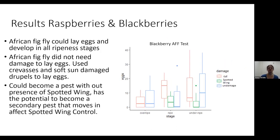However, when we look at our results from raspberries and blackberries, we see a very different thing. So on this graph, we just are looking at blackberries, but raspberries was very similar in that we see right away the underripe is having eggs laid on it. So they are attracted to the underripe fruit of raspberries and blackberries. And we see in all stages that the cut, the spotted wing damage, and the undamaged is all kind of the same. So African fig fly can lay eggs without spotted wing Drosophila there, and will lay eggs about to the same extent.